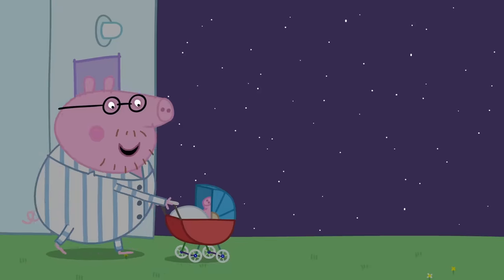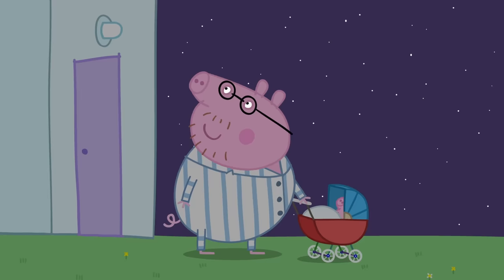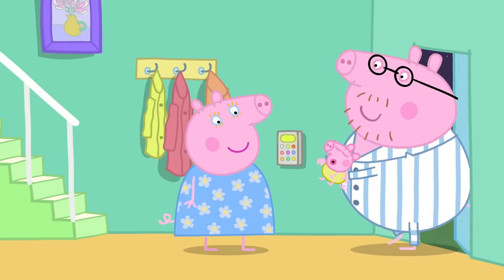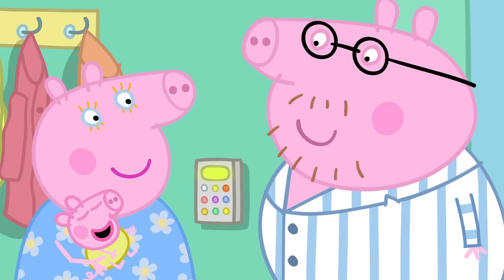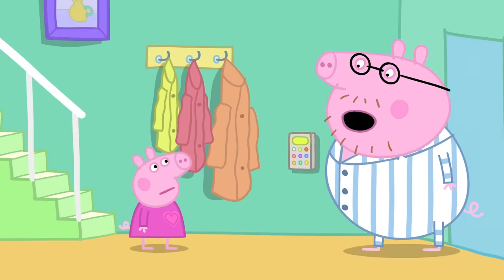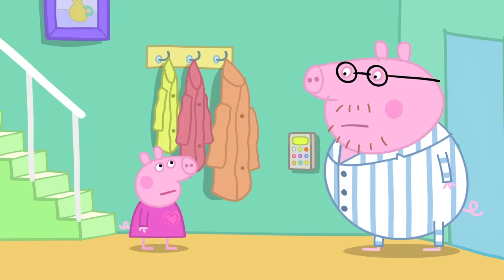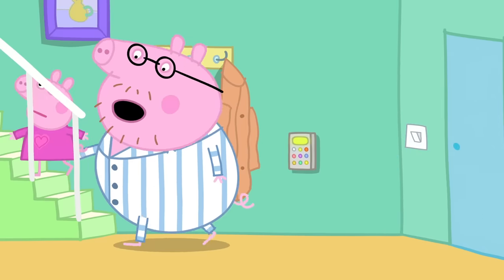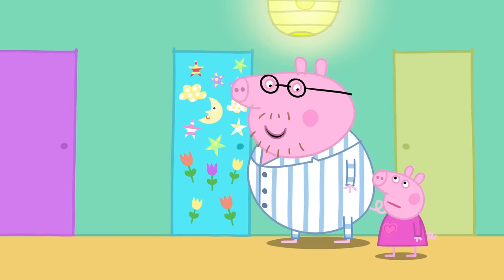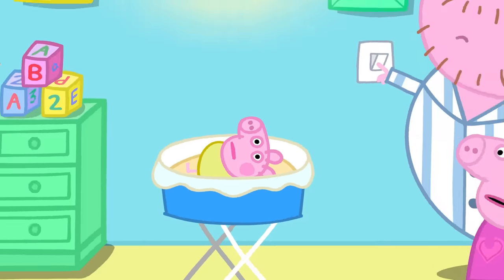Good. Baby Alexander is asleep. Can you let me back in? I'll just switch the alarm off. Switch the alarm back on. Peppa, what are you doing up? I can't sleep, Daddy. It's a noisy night. Okay, Peppa. Let's get you back to bed. Now, which bedroom are you staying in? Stop, Daddy! That's Baby Alexander's room!